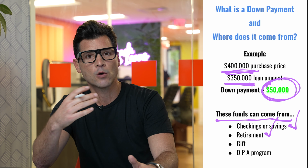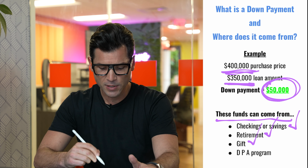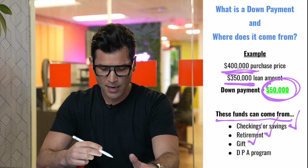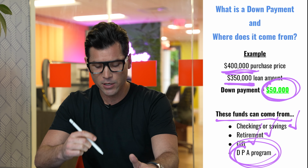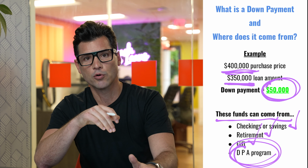The cool thing about taking a loan against your retirement account is that unlike other types of loans that we as lenders have to count against you, we actually don't count the payment on a loan from your 401k against you because, as I said, you're paying yourself back that interest. You can also get a gift if you have a family member or a close friend that's willing to give you the money for the purchase without expecting repayment of those funds. And what we'll talk about later on in this video is DPA programs. Those are down payment assistance programs.